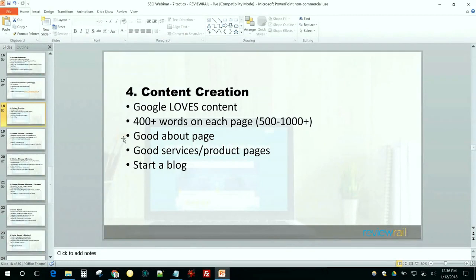That's usually in the top 5 visited pages at least for all my clients. Everyone's checking out the about page. Again, put personality into it, photos, all that stuff, and good service and product pages. Again, if you're a plumber, have a page on fixing toilets and drains and stuff like that. If you're a spa, just have a page for each one of your services. And then starting a blog is always a good SEO strategy.